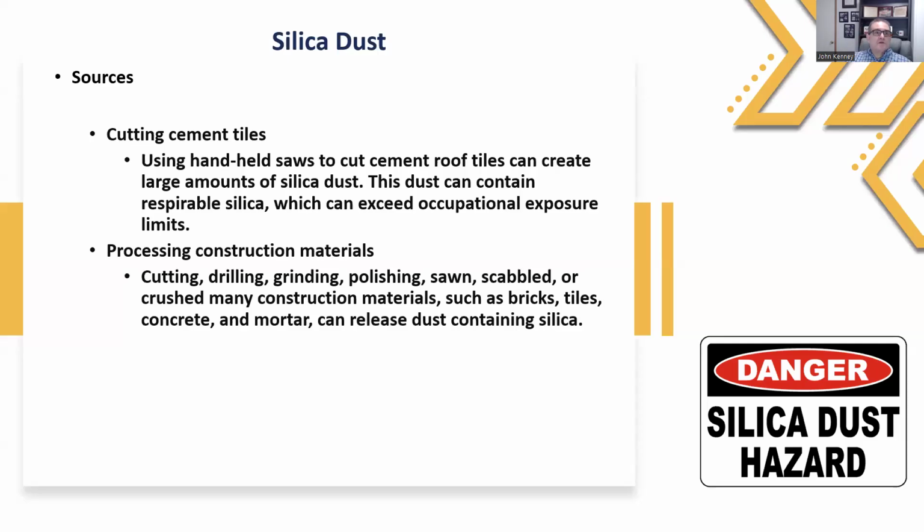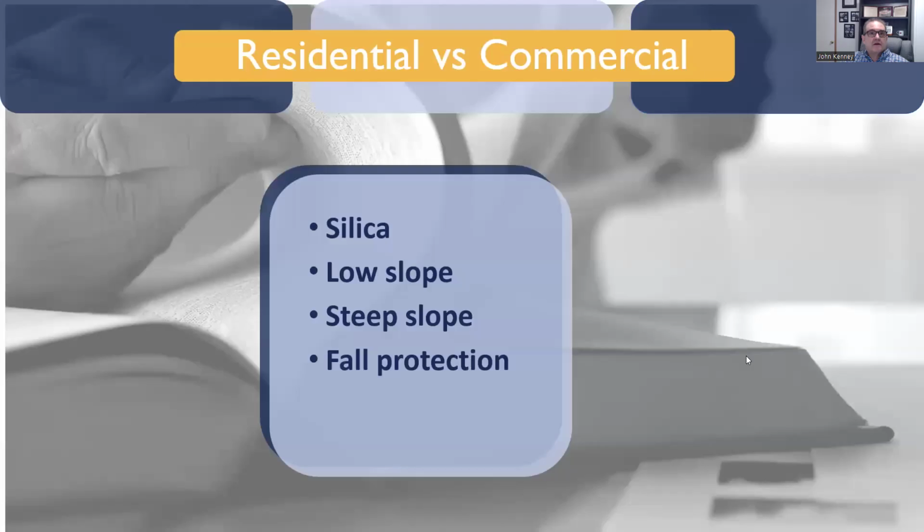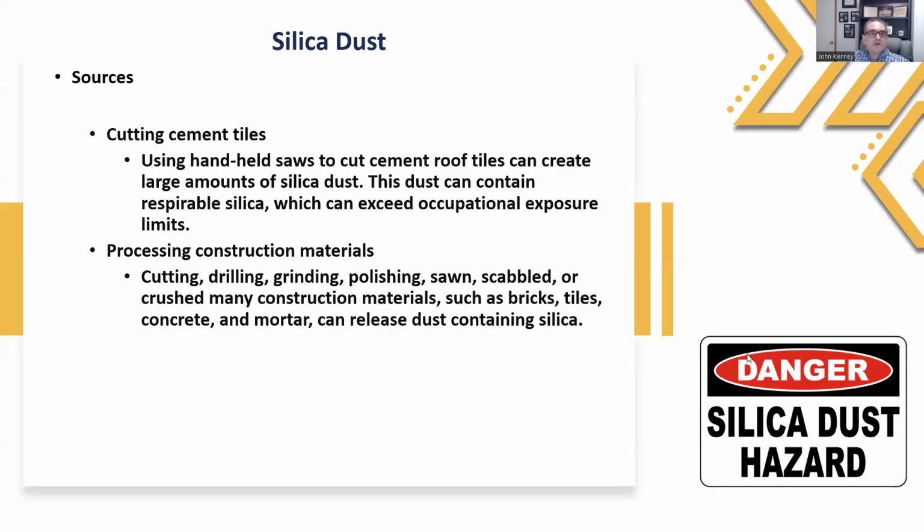So silica dust. What are the sources of silica dust? It's cutting cement tiles. Using handheld saws to cut cement tiles can create large amounts of silica dust. This dust can contain respirable silica, which can exceed occupational exposure limits. Processing of construction materials. We run into this if you're a commercial or residential contractor. Let's say you're cutting into a chimney, you're cutting into a joint, you're grinding, you're drilling into a concrete deck, you're sweeping across it. So it can include anything such as bricks, tiles, concrete, mortar that can release dust containing silica. So it is a wide standard.